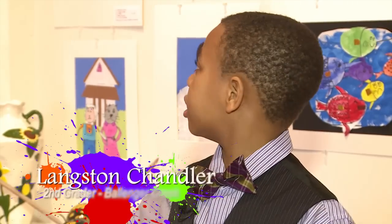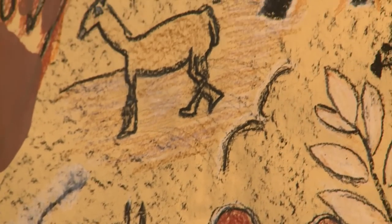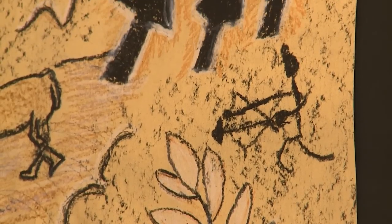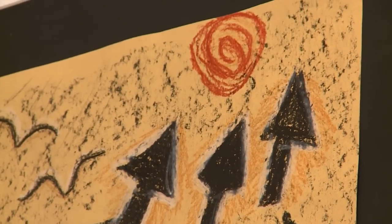Our assignment, as you can see up there, was to make a cave painting of some of the things that cavemen have done during their past time. Mine is the arrows, because the arrows represent war, or either war or hunting. I like it because you get to do lots of different shapes and architecture.